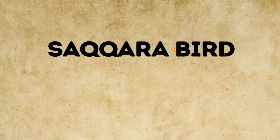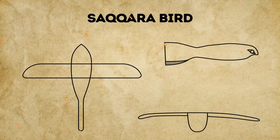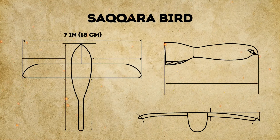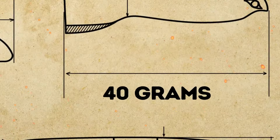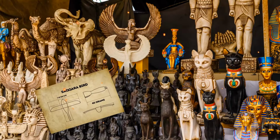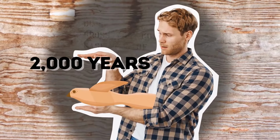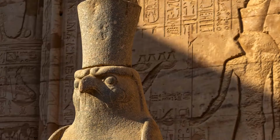So the artifact, nicknamed the Saqqara bird, is made of a sycamore tree. The birdie has a wingspan of just 7 inches and weighs around 40 grams. A perfect original souvenir from Egypt, I would say. It's over 2,000 years old and looks pretty plain, without any carvings of feathers or other intricate ornaments.